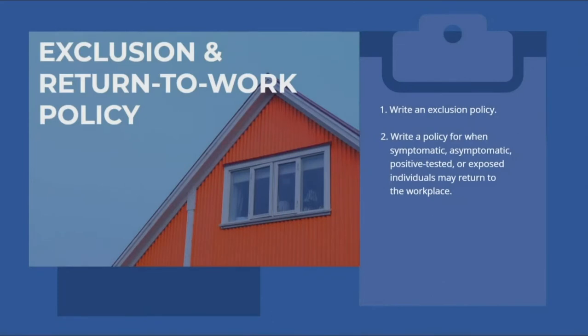An exclusion and return to work policy should be written to address when employees must be excluded and when symptomatic, asymptomatic, positive tested, or exposed individuals may return to the workplace. We'll cover where to find additional important information about return to work statements in a moment, but first, let's look at exclusion statements and follow-up.